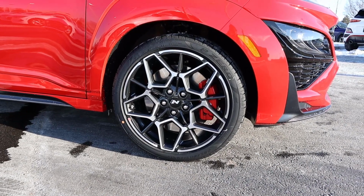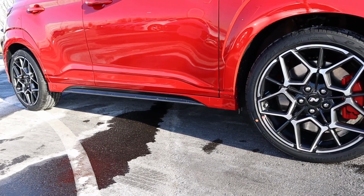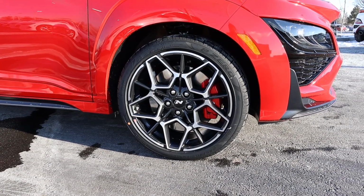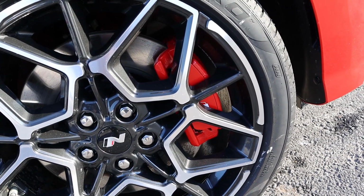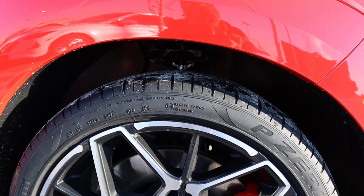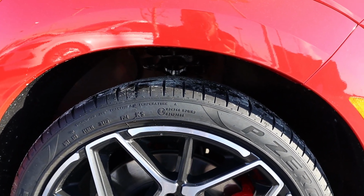So popping around the side here, tire and wheel setup is 235/40/19 in the front and in the rear as well. And then you guys can see here with the wheel design, pretty crazy looking, but I think it works with the Kona N. Now you can see we've got the cool N branded red brake caliper. We also have an electronic limited slip differential as well as electronically adjustable suspension.